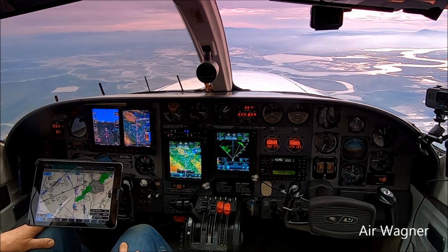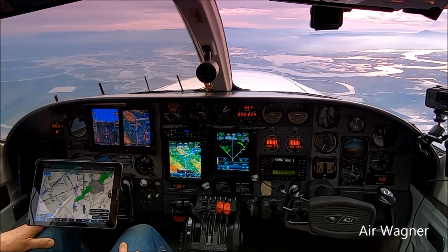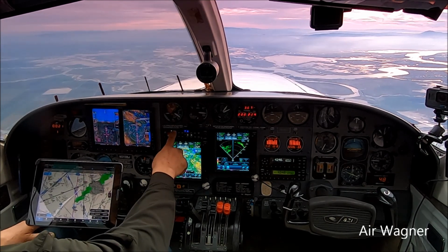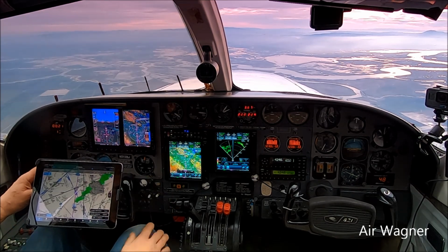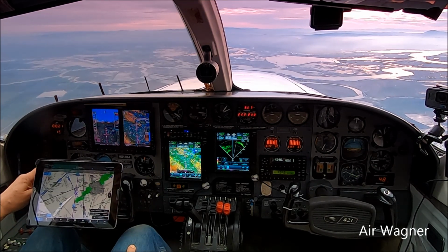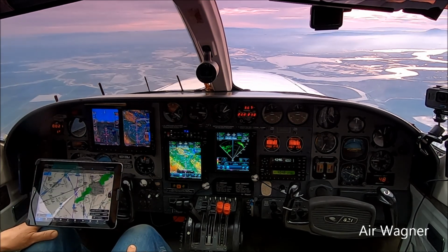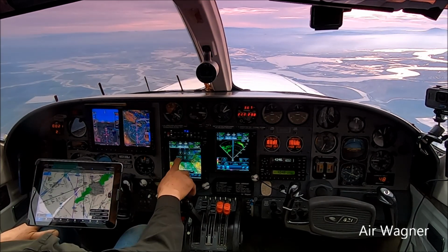Oakland ATIS information echo 23530. Wind 320 at 6. Visibility 10. NorCal 3 Sierra Juliet has the information echo at Oakland. 3 Sierra Juliet, thank you.